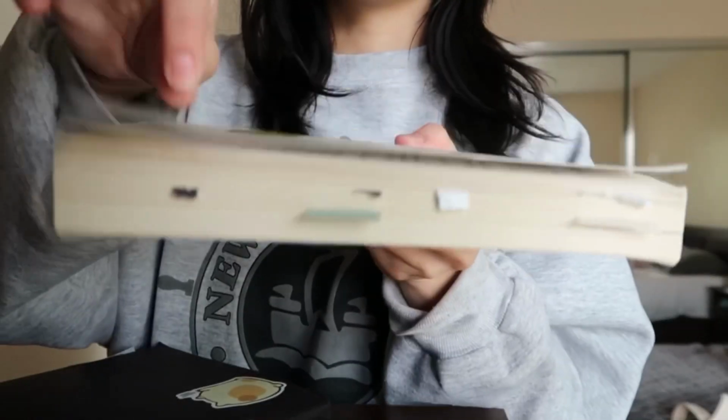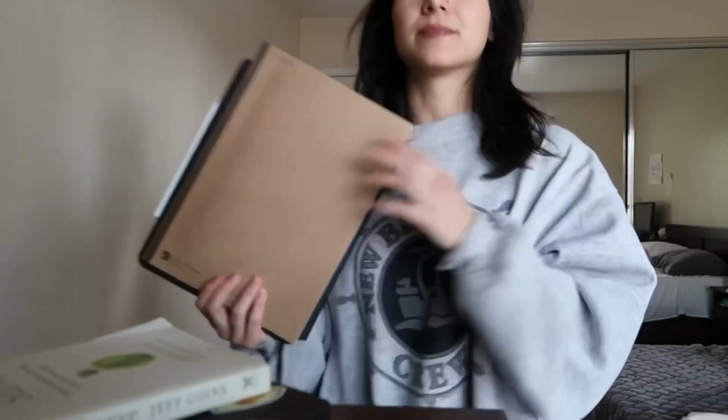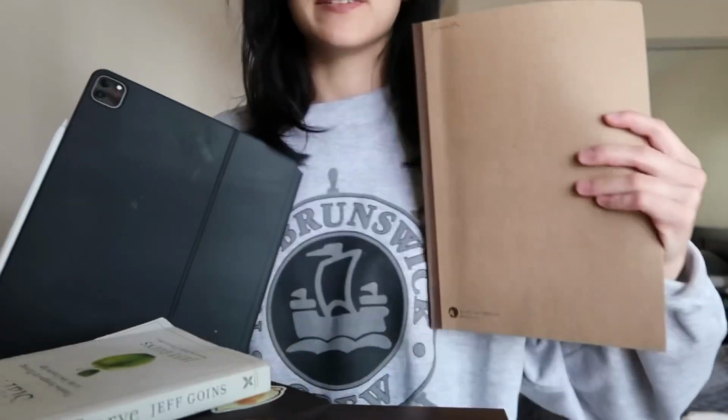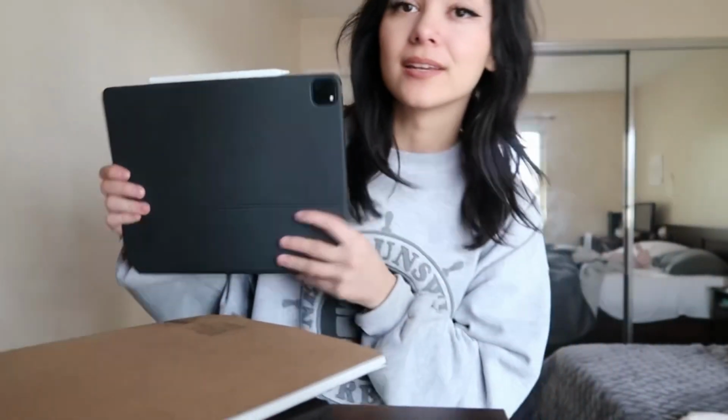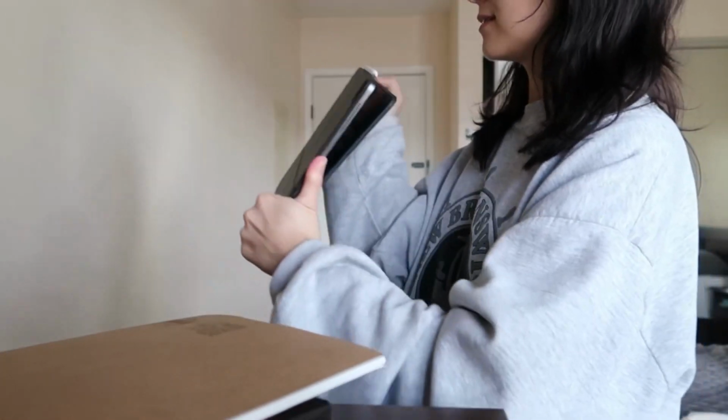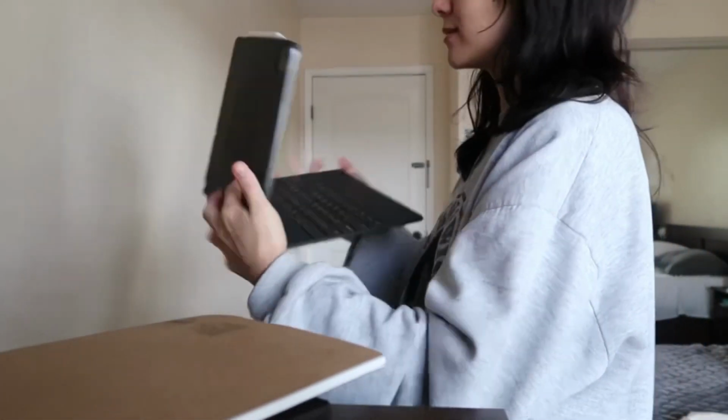Now, you can see I taped off a bunch of stuff. Last two items right now, my French notebook and then my iPad, and it has the keyboard extension. Pretty much that's what's in my bag.